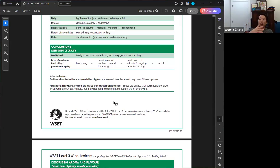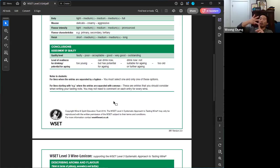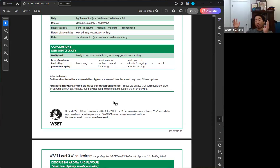So looking at all that: balance, medium plus intensity, medium complexity, and medium plus length. When you take the average of all of that, we're landing at the high end of good, maybe lower end of very good, depending on how generous you want to be. Me being a generous taster, I'm going to give this a very good. But if you land it on good, I think it's perfectly reasonable.